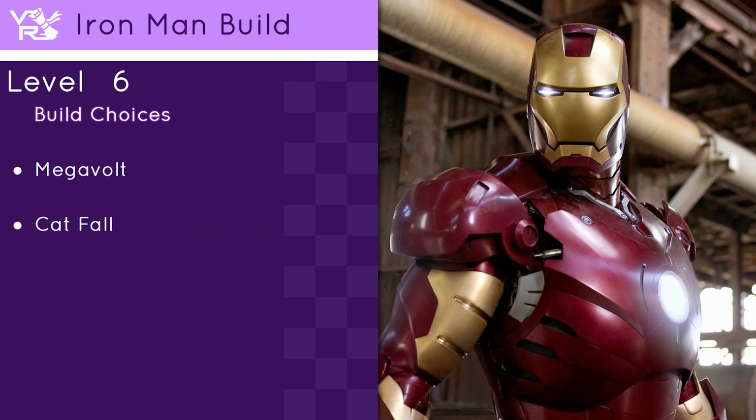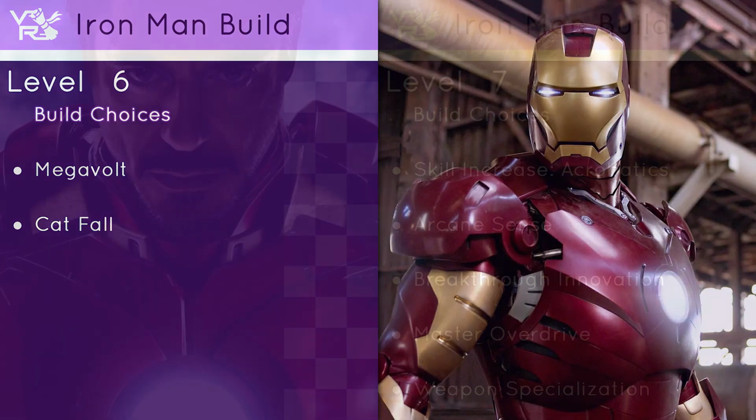We take the Megavolt class feat, which lets us fire a beam of electricity in a 20-foot line, or we can make it unstable to triple the range and massively increase the damage, for those emergency situations where you really need something to die. We will also take the Catfall feat here to reduce and eventually completely negate falling damage. Superhero landings can be bad on the knees, good thing we have power armor.